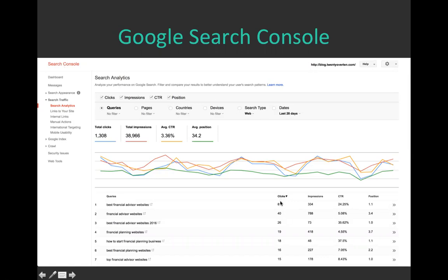And what this is going to show you is for any result, the impressions is how many times, if somebody searched best financial advisor websites, how many times did 20 over 10 come up in the results? So 334. Of that, 81 people who saw, so of the 334 people who saw us in the results, 81 clicked on our result. So that gives us a click-through rate of 24%. And we were 1.1 in the position.